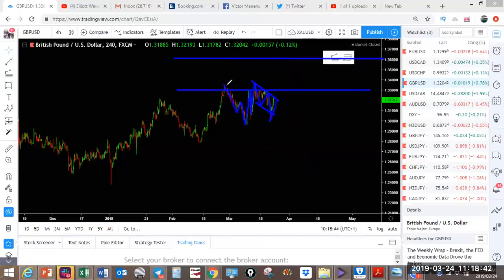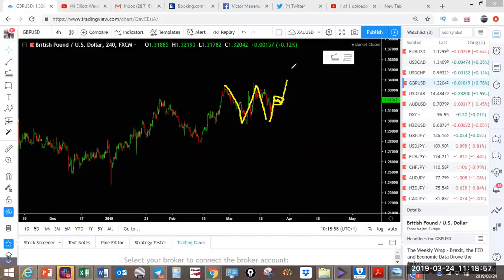Now you've got a running flat here. Now you're looking for this to push higher. You already have, let's show this in yellow, 1, 2, 3. Now all you have to do is wait for a corrective structure in the 1-hour degree that will take you into the blue box, and then you'll expect a reversal or reaction from there. That is what is happening with the pound pair.